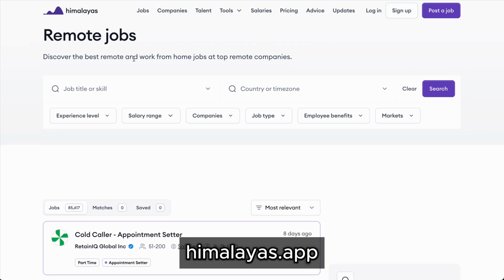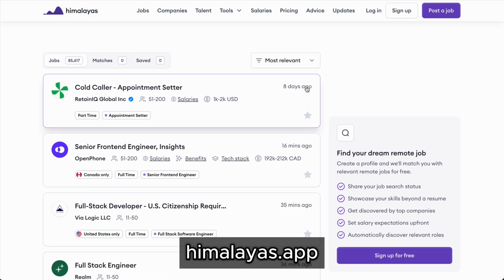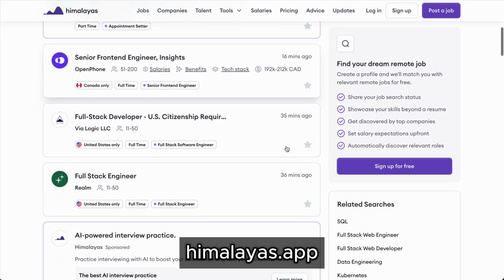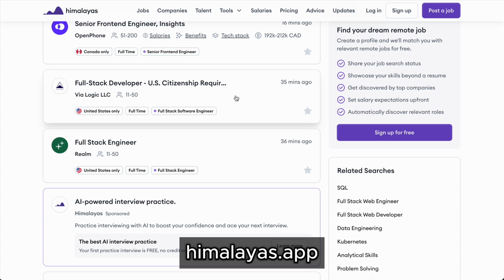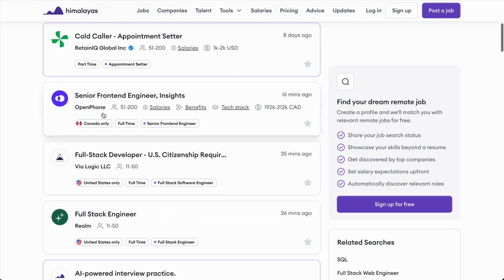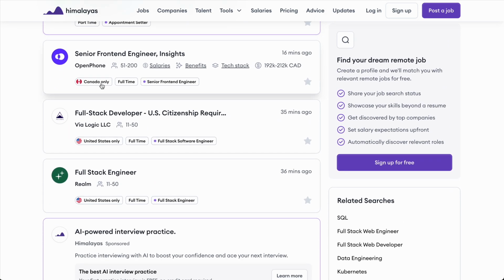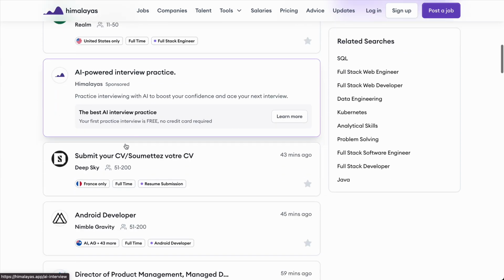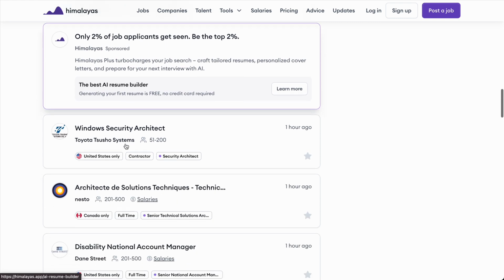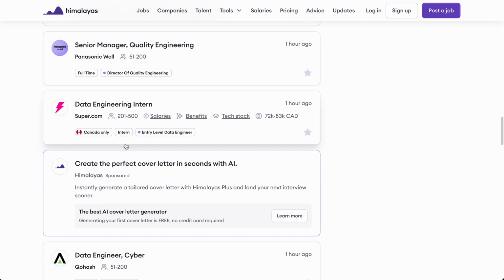The next one is Himalayas. Himalayas is also a remote job website that houses different kinds of jobs. This one was posted 8 days ago, this one 16 minutes ago, this one 35 minutes ago. They all have tags. This one says part time. This one says Canada only full time, United States only full time, you know, so you keep scrolling and keep checking until you see the one that hires remotely.